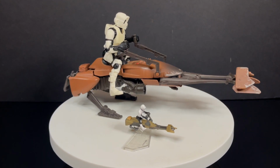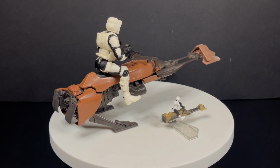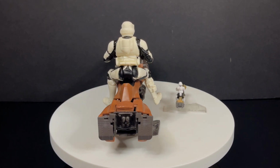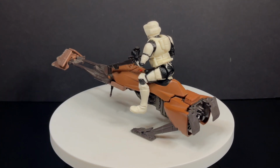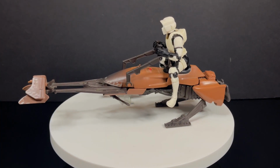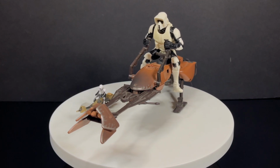But just in terms of the scalature here, I don't know why that's really funny to me. It's like a little baby one, or like a little drone. I don't know. It's so dumb. But yeah, you get to see the scalature to a Kenner Power of the Force 2 1990s bike and the Scout Trooper compared to the Jazwares one. It's really teeny tiny.